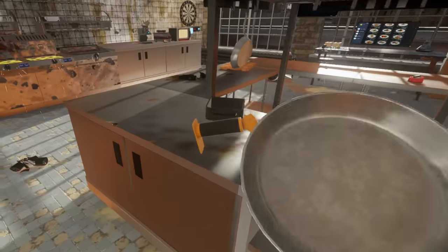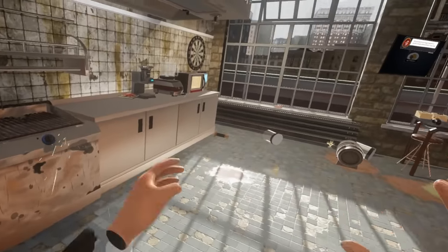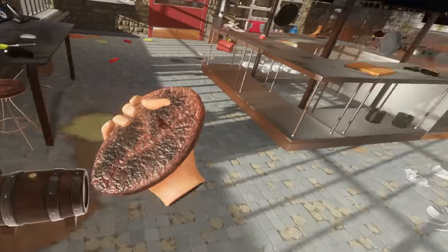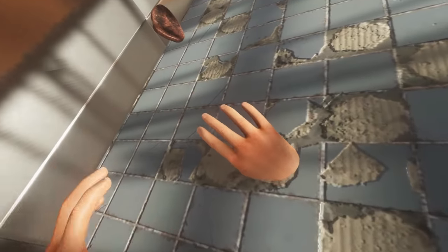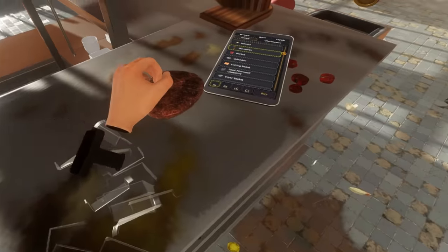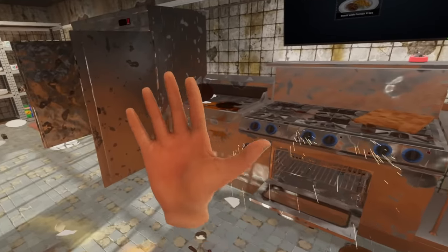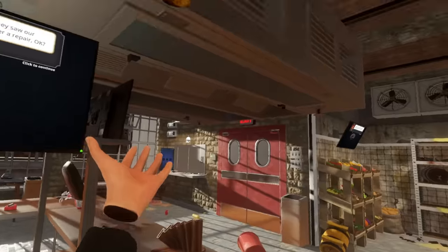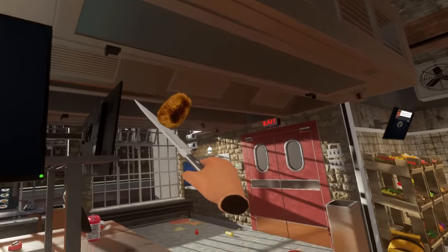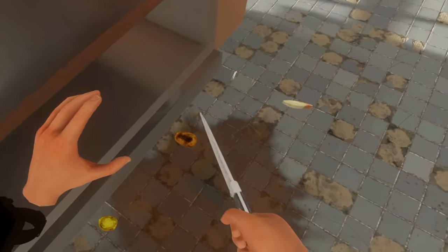Shit, we're out of plates. All right, this'll have to do. How's the steak looking? Ugh. Ow, God, that's fucking hot. God damn it. Steak, fall behind the counter. Steak, done. Retrieved from behind the counter. Potato looks about cooked. We just gotta cut it up. Oh, fuck! God damn it!